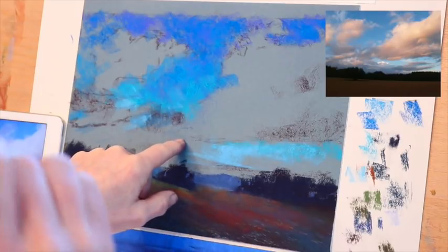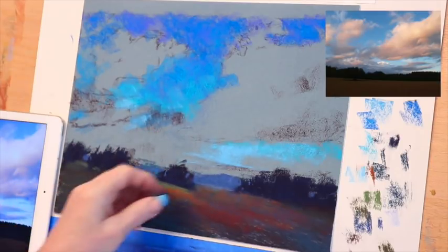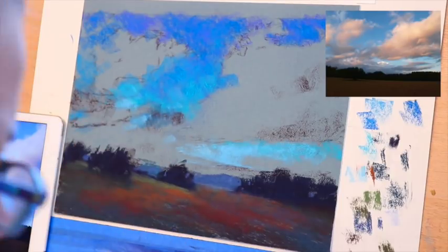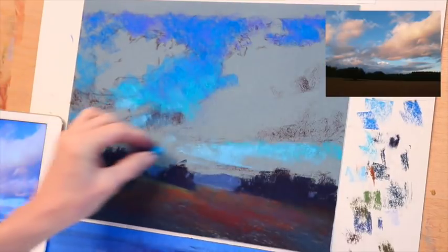Which one was that blue I used? I think it's a lighter one because it's lower in the horizon. I think that, is that it? That's maybe too light. Yeah, it was darker than that one. Which one was it? Let's see. I might have to combine colors.